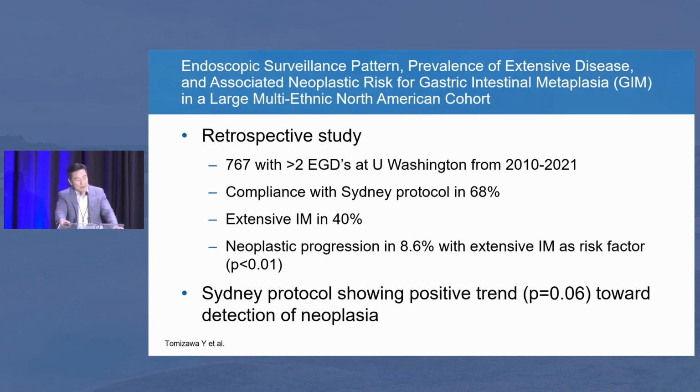What they found was that neoplastic progression was 8.6 with extensive IM as a risk factor, and that using Sydney Protocol showed a positive trend towards detection of neoplasia. So Sydney Protocol, I think it's a reasonable thing to do, not only for the esophagus, but for gastric intestinal metaplasia.